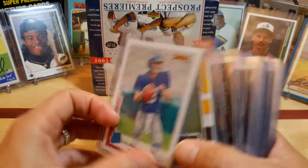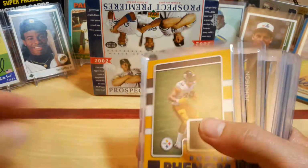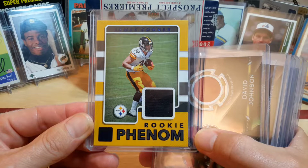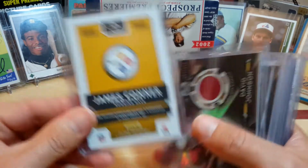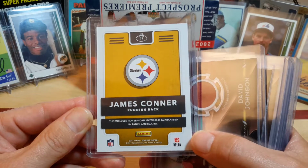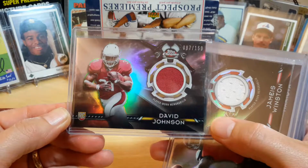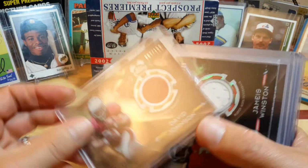But it's another Daniel Jones rated rookie. It's an older one, I think this one's a 17, rookie phenom, James Conner, relic. David Johnson, out of 150, rookie card.